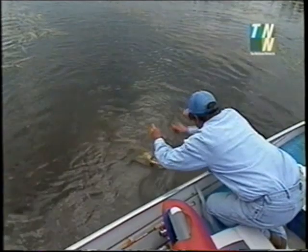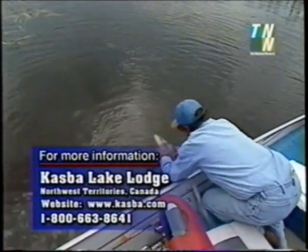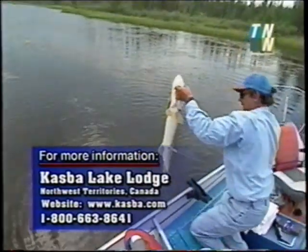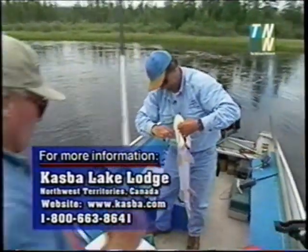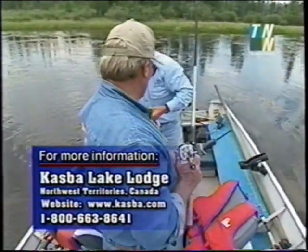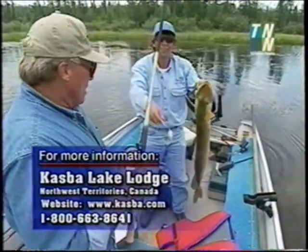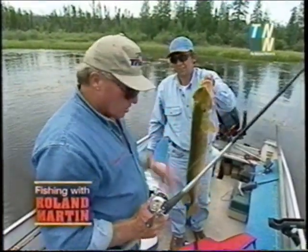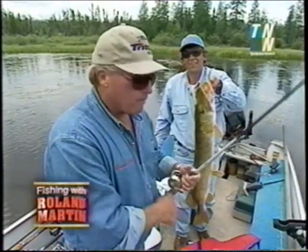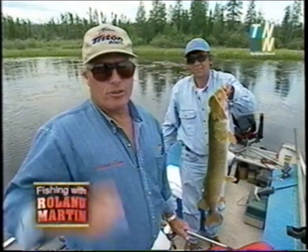I want to tell you, this has been quite a day. We really caught some nice fish today. Really some nice big pike. I'll tell you, folks, if you want to come and catch some really visual, fun fish, not only big giant pike like this, but great lake trout, grayling, Kasba Lodge up here in the Northwest Territories is the place to go. I mean, these are quality fish, and it's just a lot of fun. It's a long ways to go, and I wish I had my bass boat, but it's a great trip.